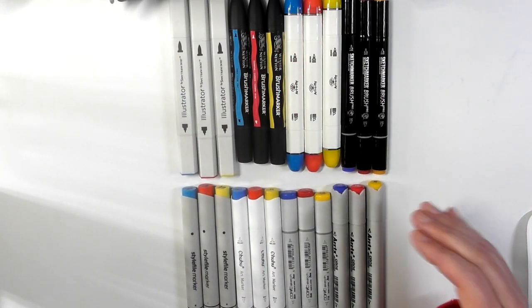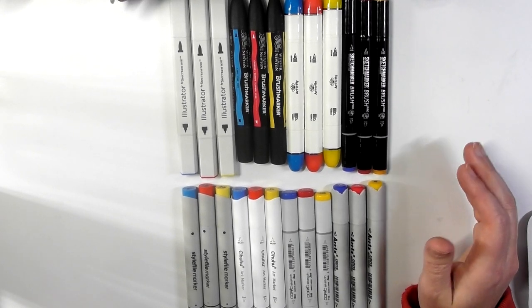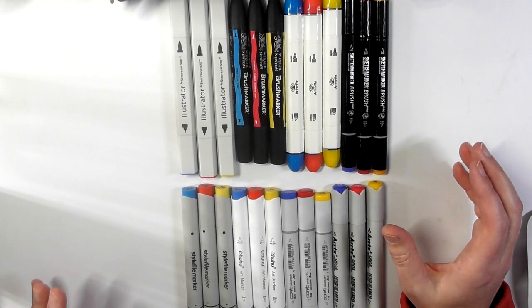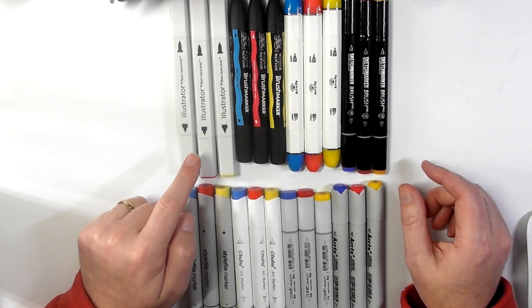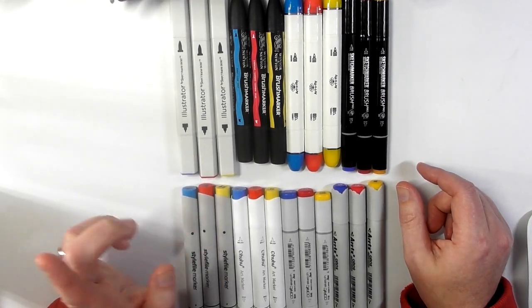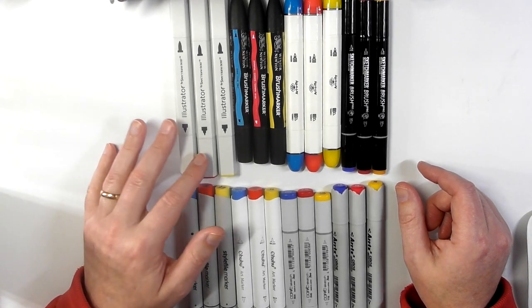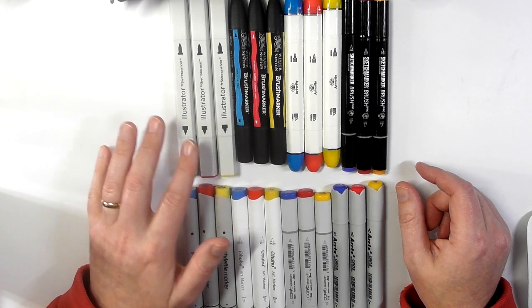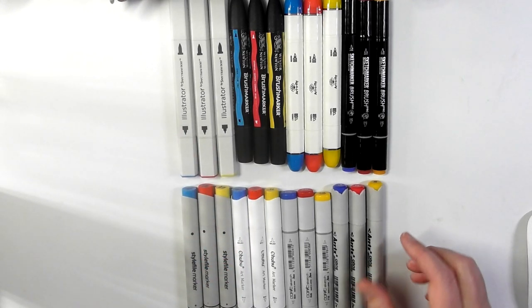And I'll have the links for those down below, so you can go across and take a look at the actual individual reviews of those markers. With the exception of the Spectrum Noir Illustrator, my review of that is my old review, so you probably best not watch that one. But I'll have to get round to doing a new review of the Illustrator.